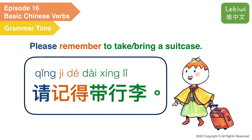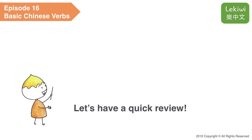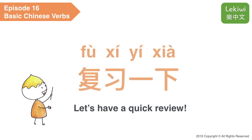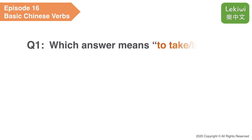请记得带行李。请记得带行李。Now, let's have a quick review of everything we learned. 复习一下。Question 1. Which answer means to take or bring?